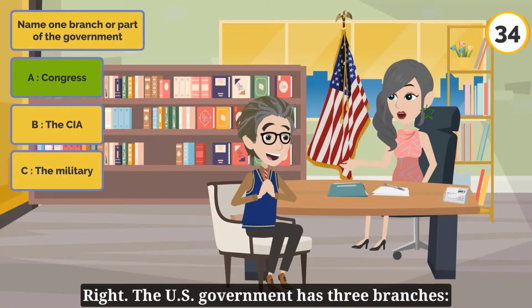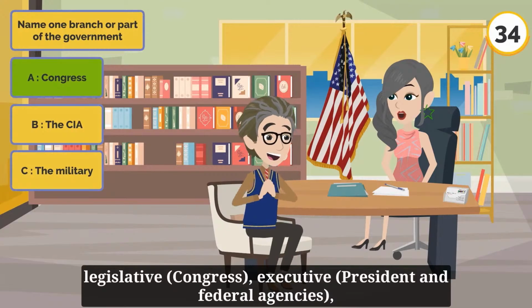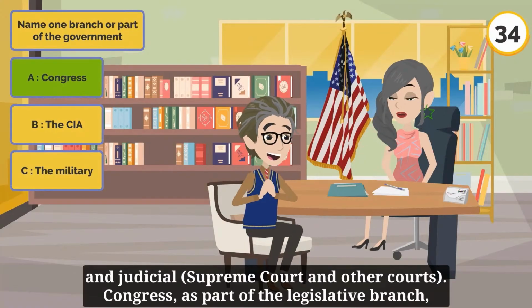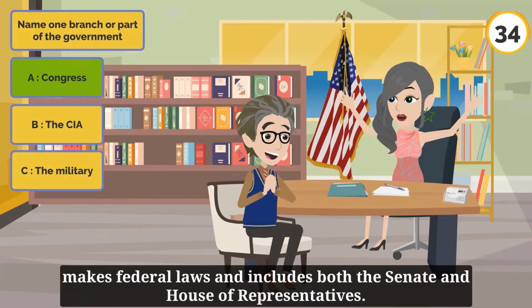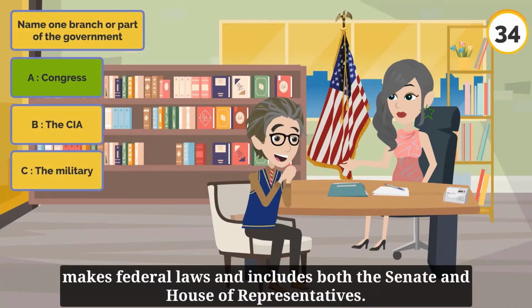Right. The U.S. government has 3 branches: legislative, Congress; executive, President and federal agencies; and judicial, Supreme Court and other courts. Congress, as part of the legislative branch, makes federal laws and includes both the Senate and House of Representatives.